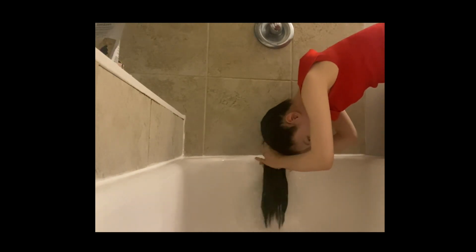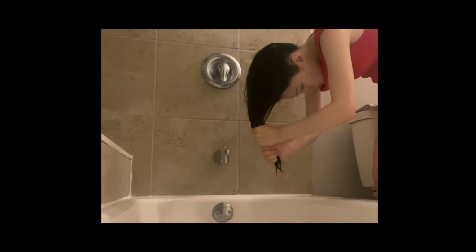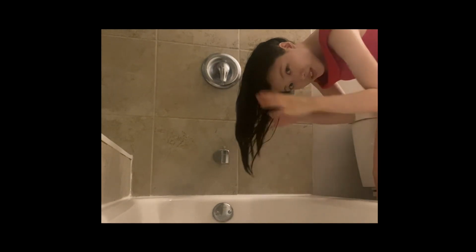So let me get out of the bathtub now and actually wash my hair. Okay, I'm gonna have to put my camera like this. I always wash my hair in lukewarm water, so not too hot and not too cold. You don't want all the water dripping from your hair, so make sure to squeeze the water out.